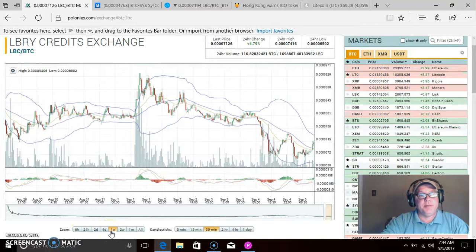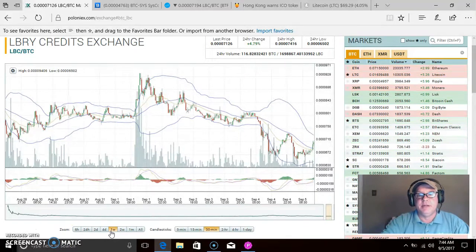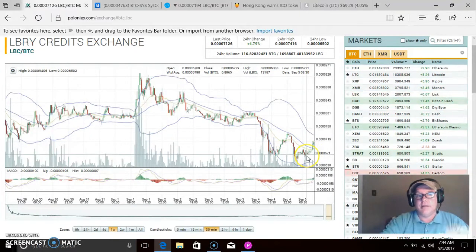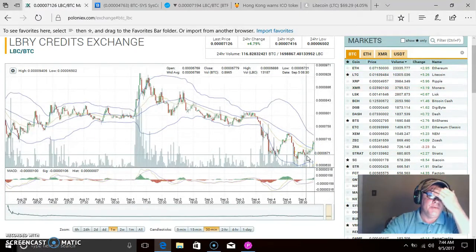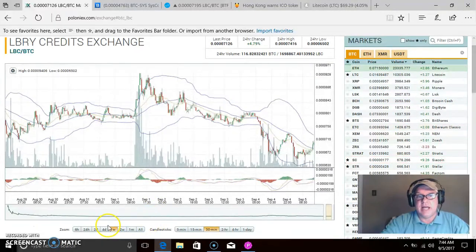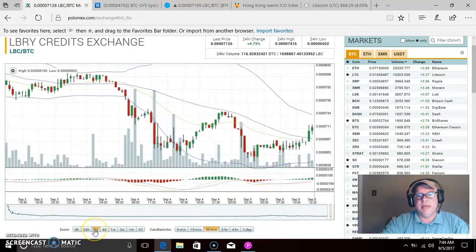Library Credits has been a money maker too for me in the past. It's oversold, and Library Credits should actually be higher than what it is. It's one of those coins that actually has some very good potential, and I believe is really underrated as far as the numbers that it's at. But there's been a lot of money to be made with Library Credits in the past.